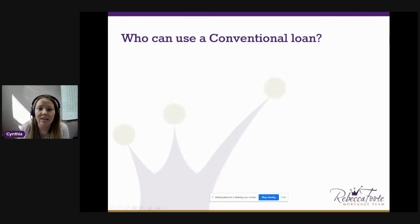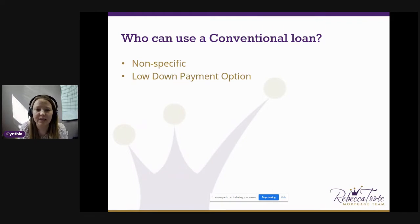Who can use a conventional loan? Conventional loans are for non-specific people. Anyone can use them. They're also for borrowers with limited cash on hand. There's an option for a low down payment. They do not have to put 20% down just to get a conventional loan. Conventional guidelines are stricter than VA or FHA when it comes to debt to income, though. So, conventional would be good for someone with a lower debt to income ratio.